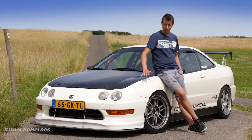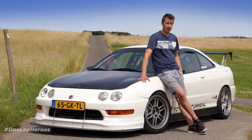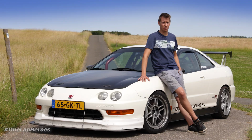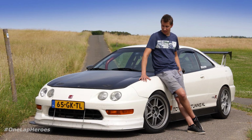The exhaust is a 3-inch free-flowing. It's fully custom. I tack welded the exhaust myself, then went to a friend, and he TIG welded it all round. It was hard to get it silent, because at Zandvoort and Assen you get black flagged very soon. But it's all good now.